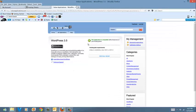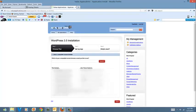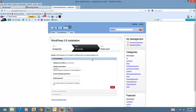And you can see right here, this application is compatible. So we want to go ahead and install it right now. We're going to come in here and type it in. Okay, there's storefrontpages.com. We're going to put search.